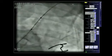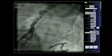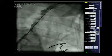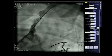Yeah, she's having a lot of pain in the groin. All right, ready? Picture. Inject. There you go. So you can see the competitive flow in the vert now. So now I'm going to advance and you can see the level of calcium as well.